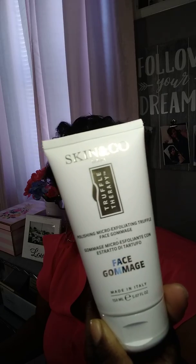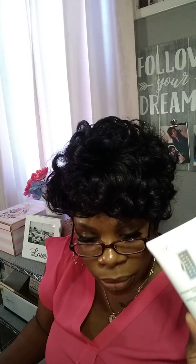Anyways, I am familiar with this company. I have received it in previous FabFitFun boxes, as well as Boxycharm, and another subscription. So the smaller one of this, I'm going to put it in a giveaway since it's not open, and I'll keep this one. So the Face Gommage by Skin & Co. Truffle Therapy is a $28 value.